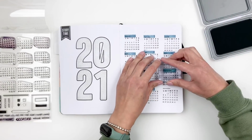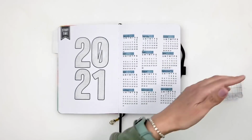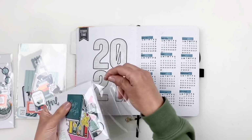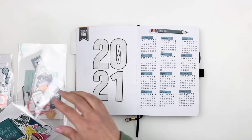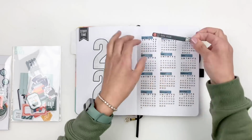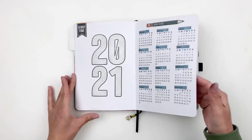So at the top of my page, I felt like it needed a little something. So I'm going to go through my die cut pack again, and I found a pencil that said Dive Deep. And I thought, you know what, this fits perfectly, adds a little bit of cuteness to my spread. So I'm going to go for it. I just end up adding it right above my calendar, and I can move on to my next spread.